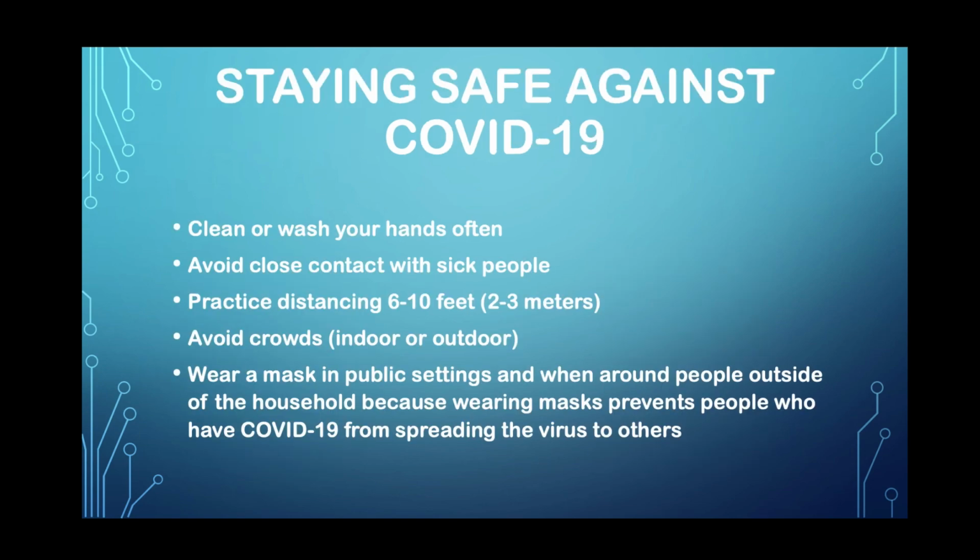Although vaccines are beginning to be administered to humans, we must continue to clean or wash our hands often, avoid close contact with sick people, practice distancing 6 to 10 feet, avoid indoor and outdoor crowds, and wear a mask properly. We will continue following these CDC guidelines until we reach herd immunity.